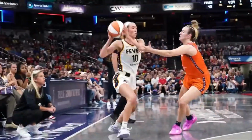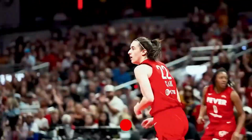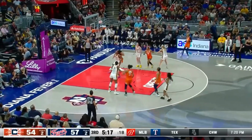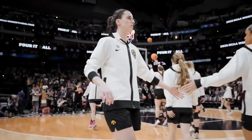And wow, another picture-perfect left-handed dime to slice through that backpedaling crew in blue. Honestly, I don't think anyone in the W can dish out full-court passes quite like Caitlin. And against the Sun, she proved once again that she's on another level when it comes to setting up her teammates coast to coast, hitting Kelsey Mitchell perfectly in stride.